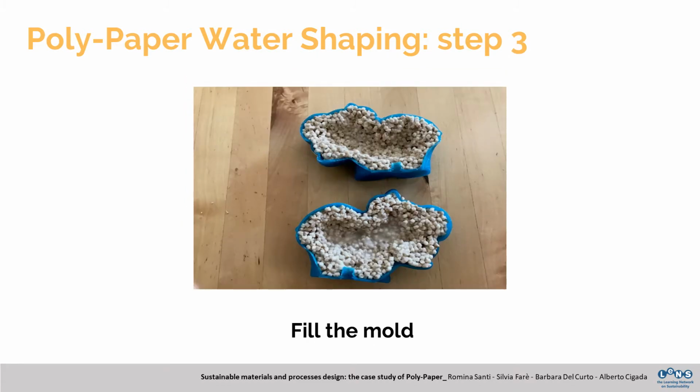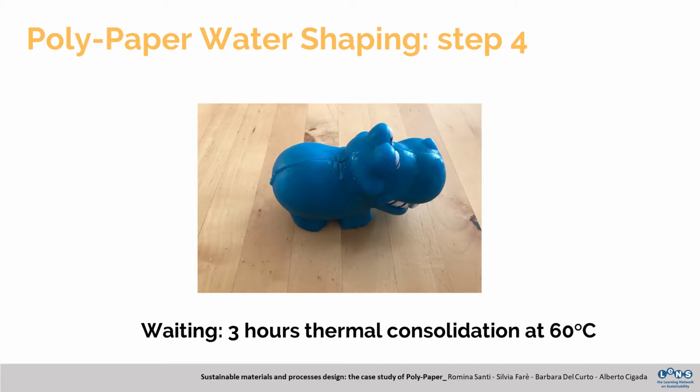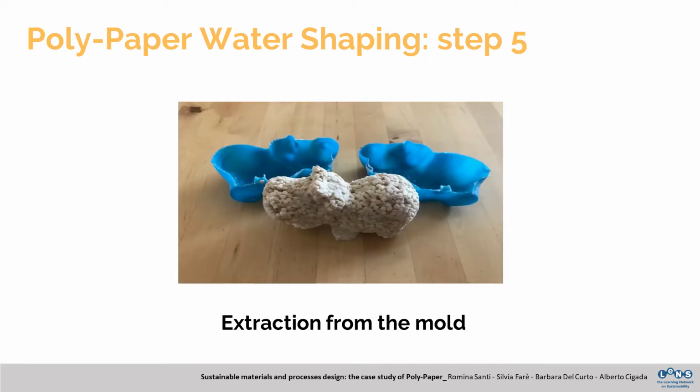In step 3, within 1 hour at room temperature, the blend has to be put into the desired mold. In step 4, after closure, the mold is heated at 60 degrees for 3 hours in order to obtain evaporation of the excess of water. The objects are then extracted from the mold. The granules are now firmly bonded, and the material acquires high impact resistance.